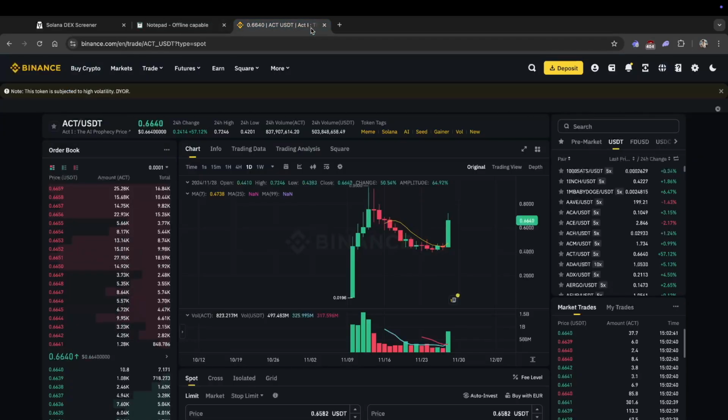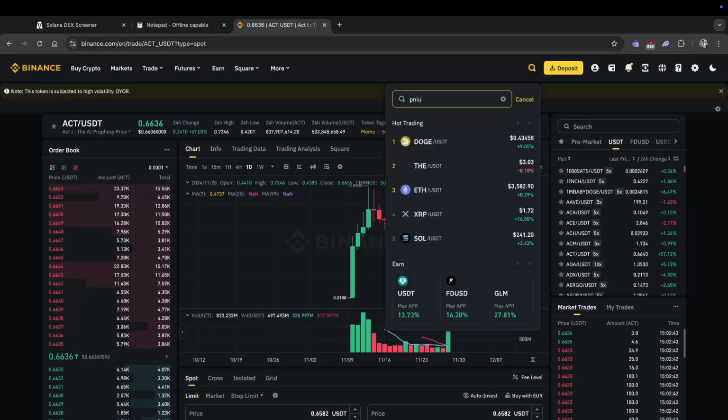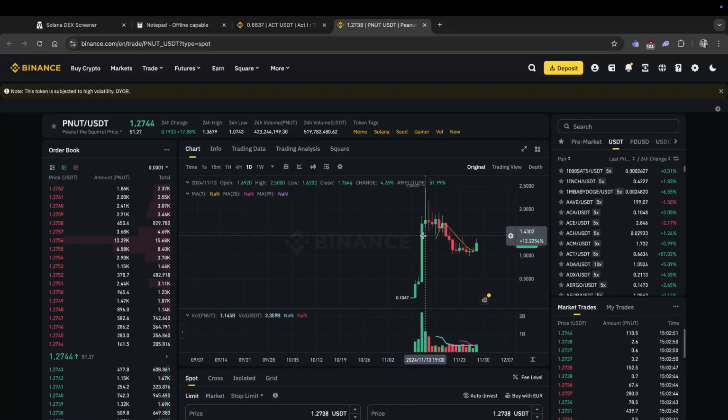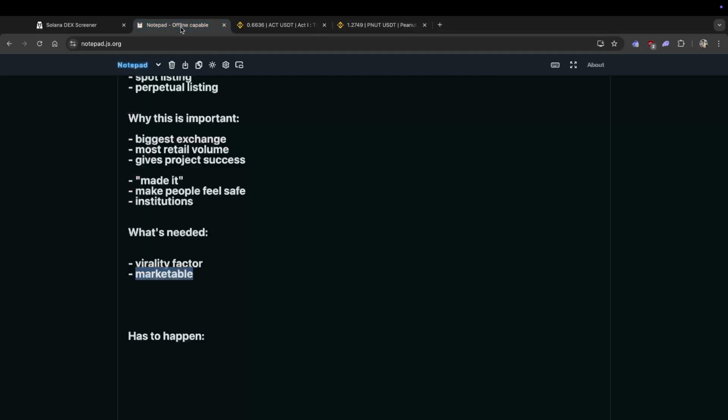We see projects like Peanut. I'm just going to go on Peanut here. Peanut is a very marketable token because everyone likes the squirrel. Everyone likes Peanut. Everyone understands the story. It's a very viral story. So it's very marketable, as we all know. And it has that virality factor. Everyone was talking about it. Elon Musk was continuously tweeting about it. And it has that virality factor. Another thing that we need is strong retail interest.